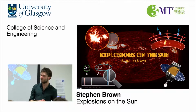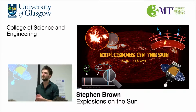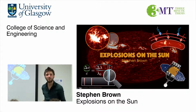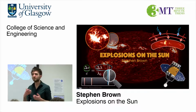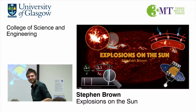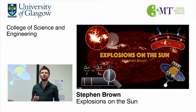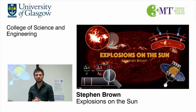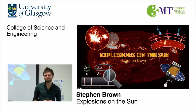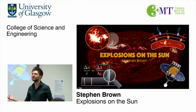I then used the Doppler effect to calculate the velocities corresponding to these wavelength shifts, and found that they suggested plasma flows of around 30 kilometres a second, sometimes upwards, sometimes downwards. That's plasma moving from Glasgow to Falkirk in 1 second. We're now using computer modelling and simulations to try and understand why we have plasma moving in a bidirectional way and not just condensing inwards. But why does any of this even matter?